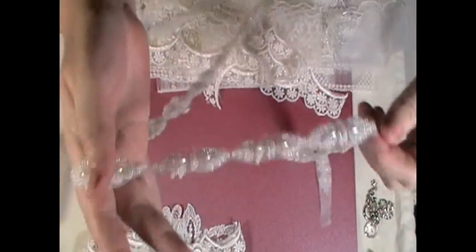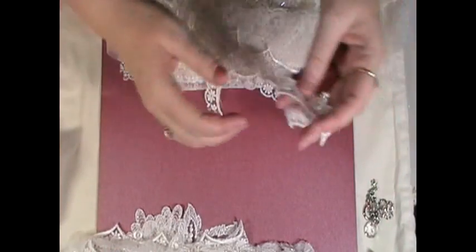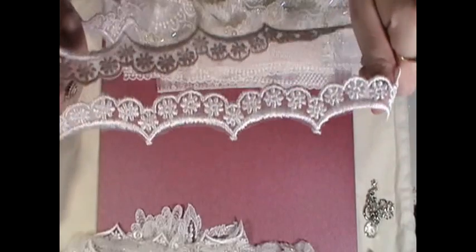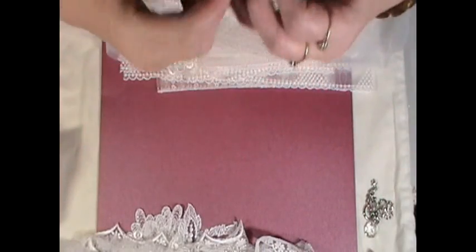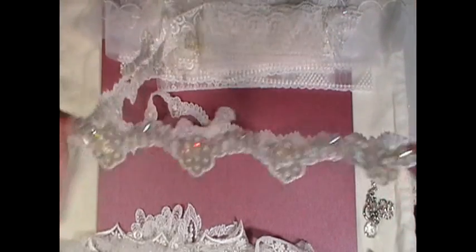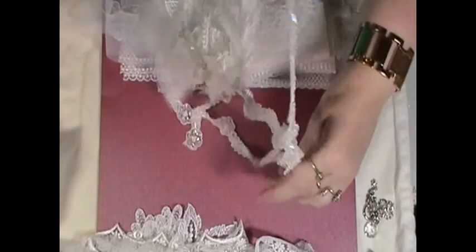To be honest, you just can't get the goodness of it from the camera, because there's so much bling on it. There's loads of beads and pearls, and I think whoever was selling it must make wedding dresses or something. There's loads of this one, and it's absolutely gorgeous. See, look at that, beautiful.